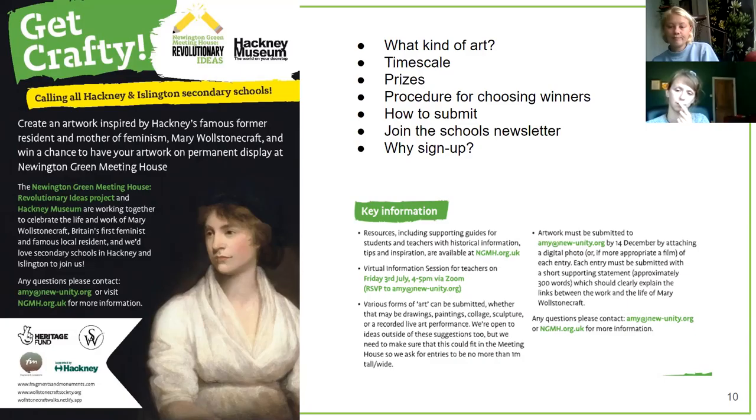And then we're asking also for artwork to be submitted with a short supporting statement. Now, that supporting statement can be recorded too. So if you've got learners that you think it'd be better for them to explain in their own words, you could do that. Doesn't have to have their picture. You could just do an audio with a couple of minutes explaining what the context behind their artwork is, what they were inspired by, how they came to create that piece of art. That would be amazing, just because we're going to be displaying that. And so for people that hopefully come and see their work in the meeting house on display in the exhibition that we'll hold, they'll get a bit more information about their work.